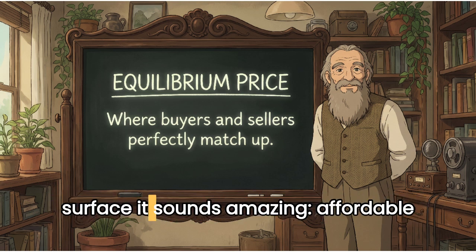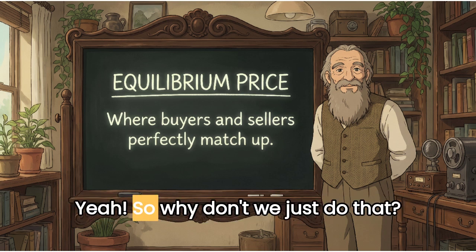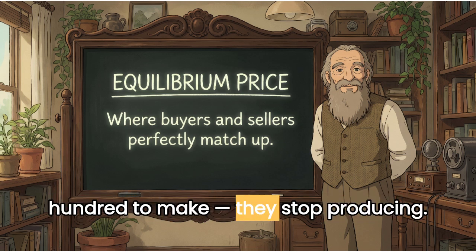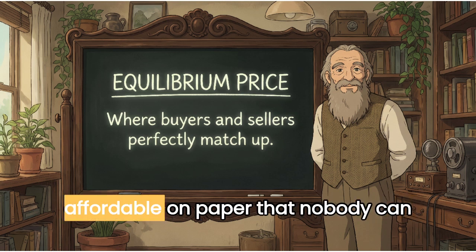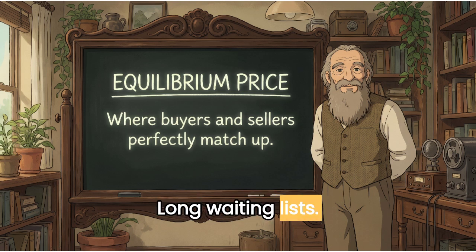On the surface, it sounds amazing. Affordable products, stable prices, everyone wins. Yeah, so why don't we just do that? Here's what breaks. If Apple must sell a phone for $200, but it costs $300 to make, they stop producing. Supply collapses. You have something affordable on paper that nobody can actually find. Shortages, empty shelves, long waiting lists.